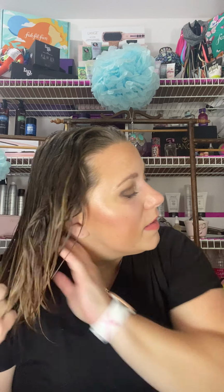Because my hair is getting a little dry, I'm going to use this Dream Cream. I don't need a lot. It is a reconditioning hair care. I don't need a ton. I just brush it through with my fingers. It really just depends on how dry your hair is.